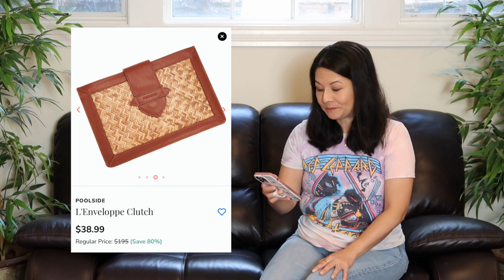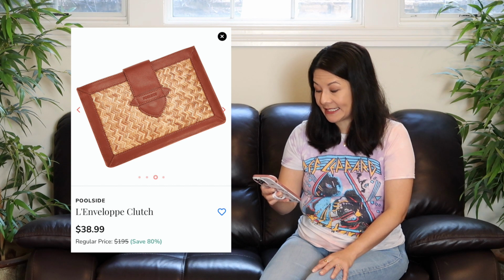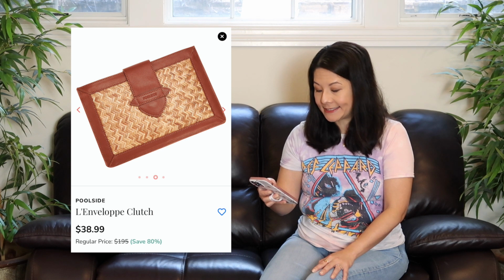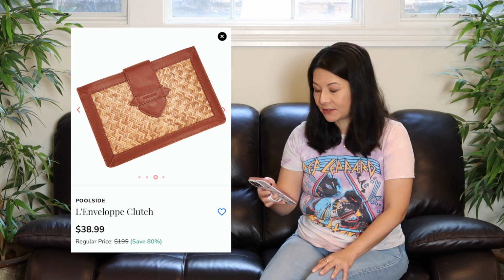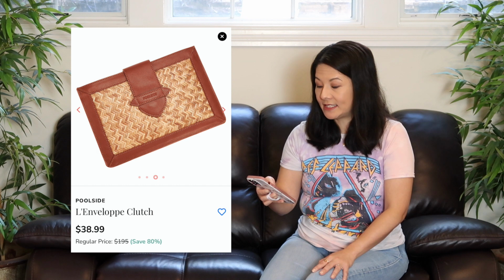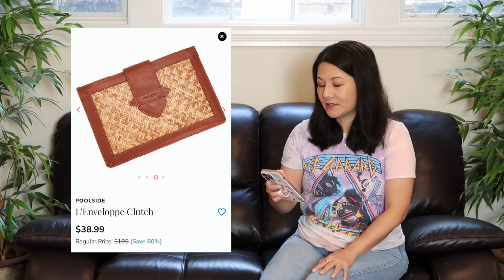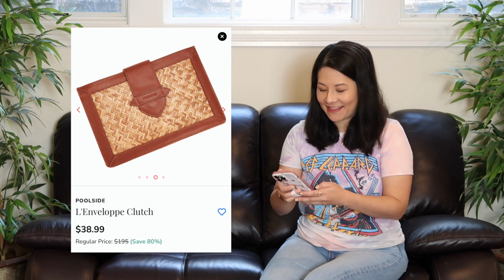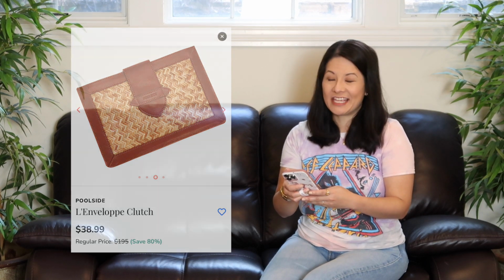As you can see here, it's handmade. It says using natural materials and out of straw, and it has the leather accents. So I bet it's really good quality. I'm super excited to get this. I'm for sure going to add this to my cart because I think it's a really cute design, and I never tried this line before. And as you all know, I love handbags and clutches, so I'm going to add this and check it out. I'll let you know what I think.